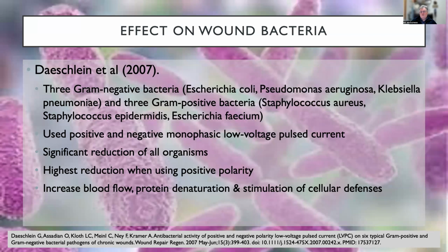So not only is it destroying the bacteria, that's that protein damage we talked about, they're also increasing blood flow, which in turn is increasing the amount of professional phagocytes that can be brought to the area to then start to destroy the bacteria. So it seems like electrical stimulation has an effect on bacteria as well.